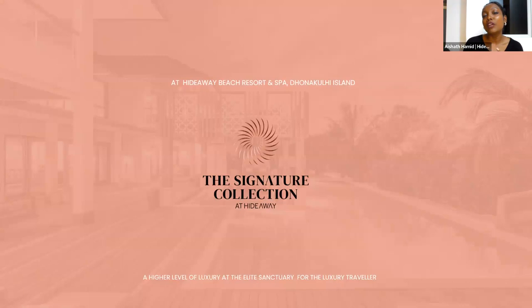Maldives is known to have been a monarchy before. One of the prominent monarchs' islands, Utheemu, is just very close to Hideaway Beach Resort and Spa, just 10 minutes away. It's one of the historical prominent islands, and they have kept the palace, the house where the Sultan lived, even to this day. And people still visit there. So it's one of the excursions that we do also.